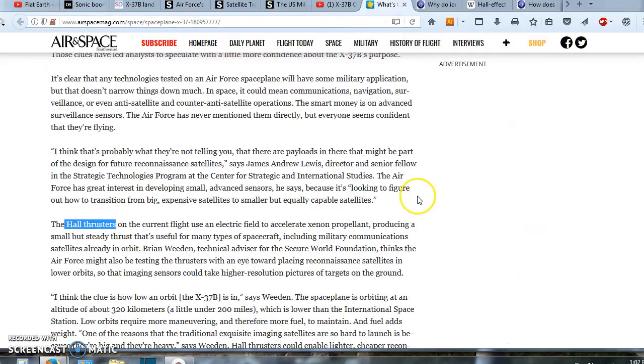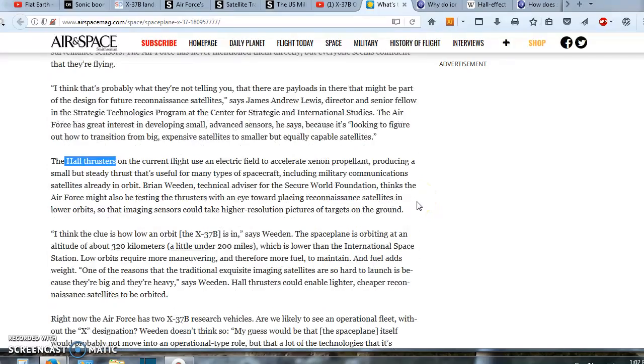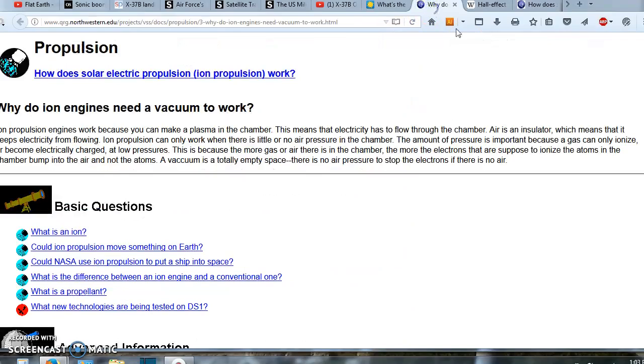Because looking here, I've determined, hey, what does it use? It uses something called a Hall thruster, which uses an electric field to accelerate xenon propellant, producing a small but steady thrust that's useful for many types of aircraft, including military communications and so on. Then I had to really go down the rabbit hole on these too. So I looked at why do ion engines need a vacuum to work?